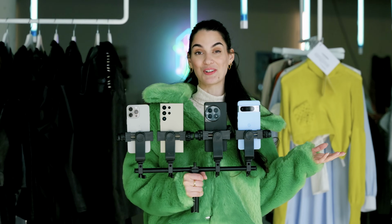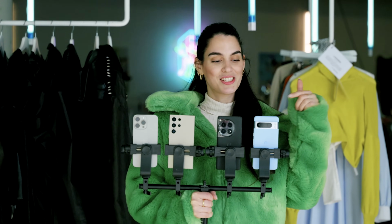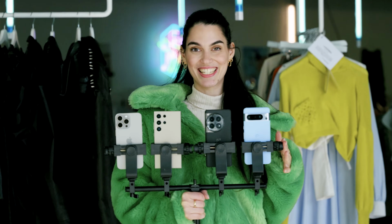So now we're on to portrait mode, which is one of my faves. So let's see which one of these has the best edge detection.